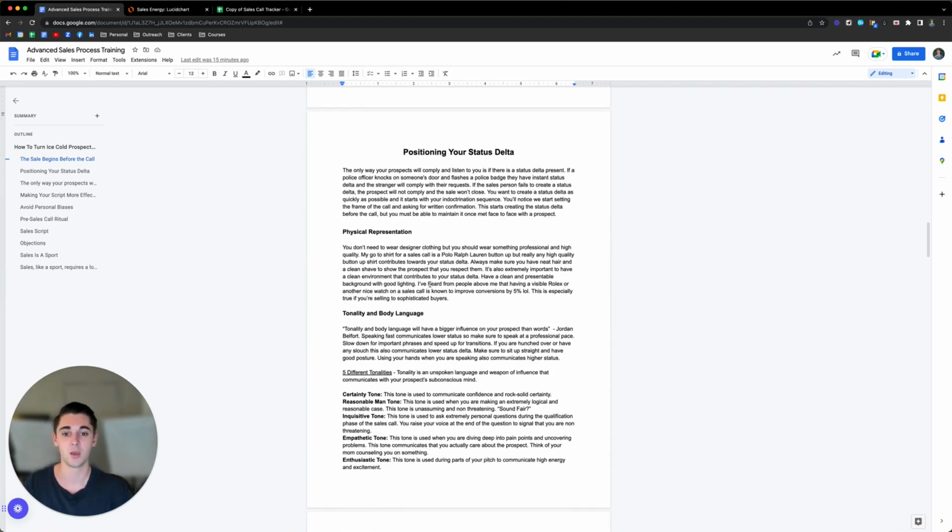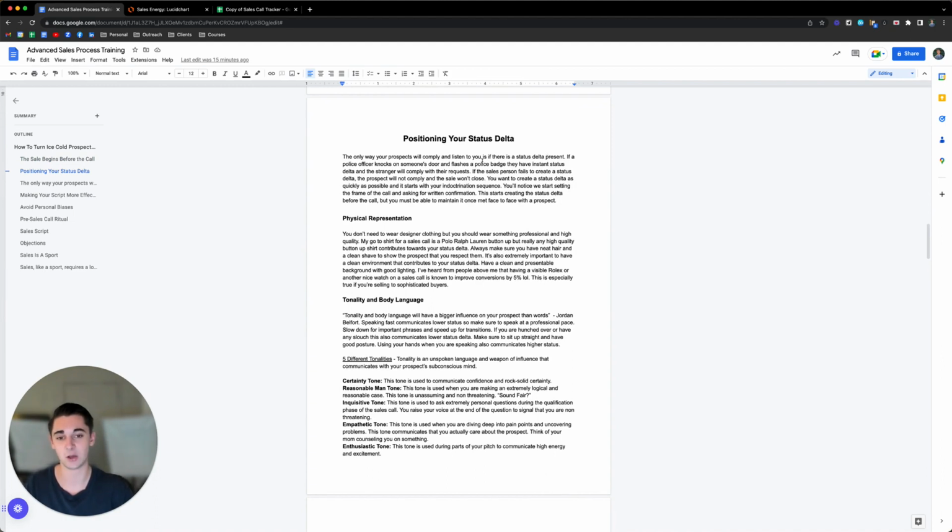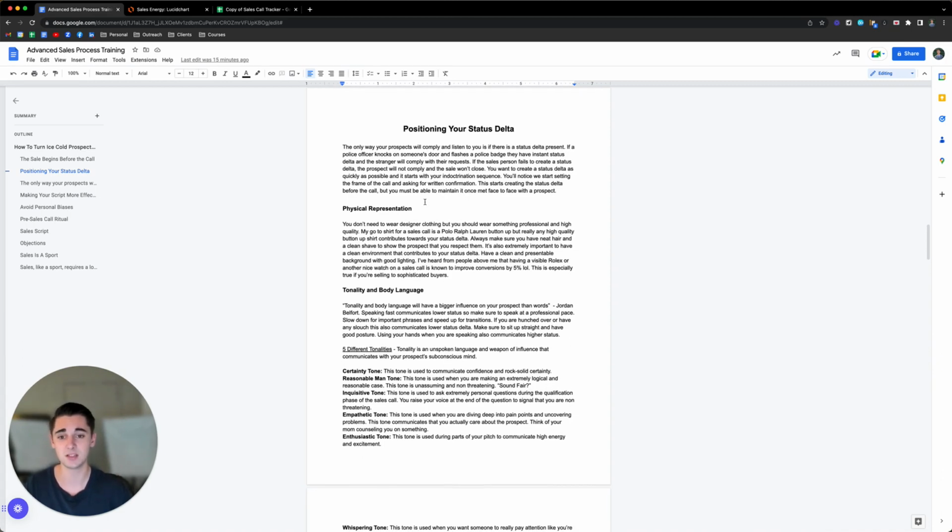So, positioning your status delta. The only way your prospects will comply and listen to you is if there is a status delta present. If a police officer knocks on someone's door and flashes a badge, they have instant status delta and the stranger will comply with their request. So that's what status delta is. And if the salesperson fails to create a status delta, the prospect will not comply and the sale won't close.